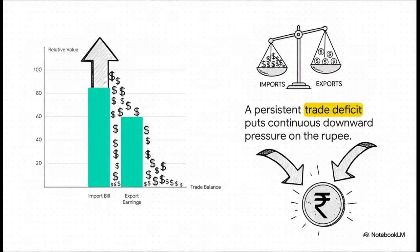So what does that deficit actually mean? Well, think about it like this. Every single day, we're spending more foreign money, mostly US dollars, to pay for our imports than we're actually bringing in from our exports. This creates a constant, relentless demand for dollars, which naturally puts downward pressure on the rupee.